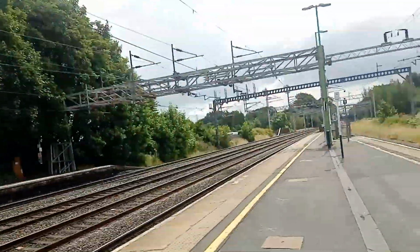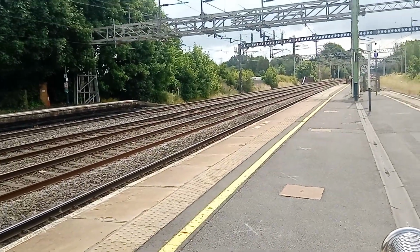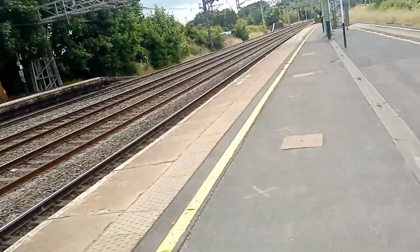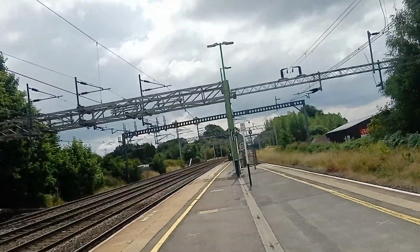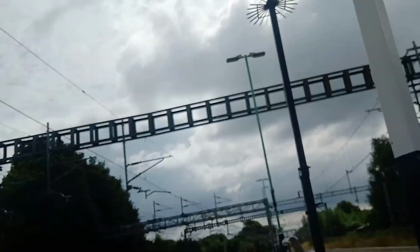So that was 0Z87 at 66. I can't quite remember its working, but I had to get it off of some other enthusiasts at the end of the platform there. No, next up will be the Pendolino that I mentioned. Yeah, we've got two in a row now. Oh, it wishes green that corner, don't it?